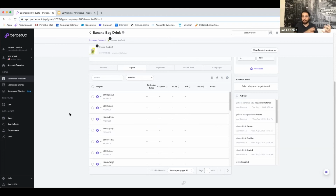So you're going to automatically port over all that data, and as consistently as we're finding new ASINs, we're going to be filtering that in for you as well, and then continuing to optimize your bid price for each of those ASINs. So that's a little bit about how Perpetua goes about building out those campaigns for you and where we find our information and how we build it. So very similar strategy, slightly different approach, but hopefully both awesome results.